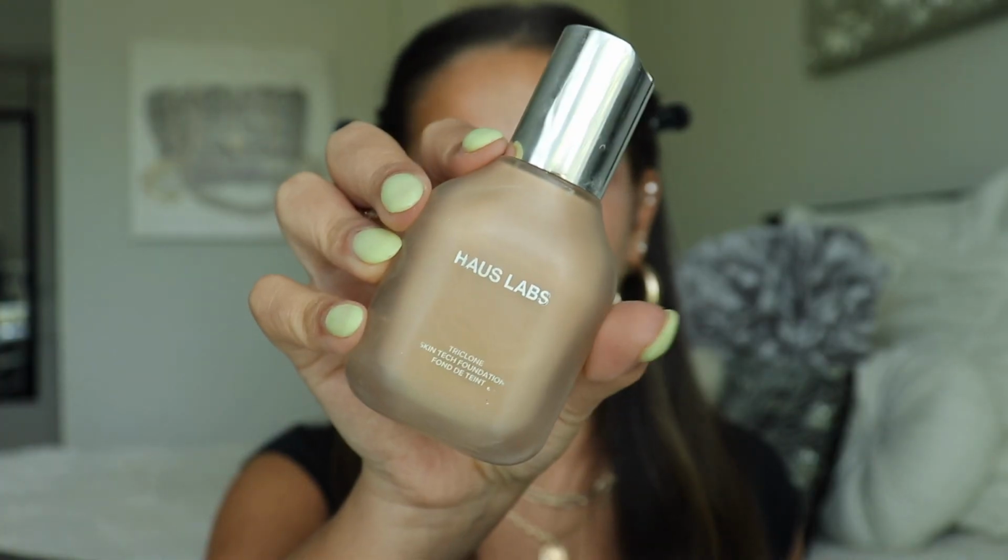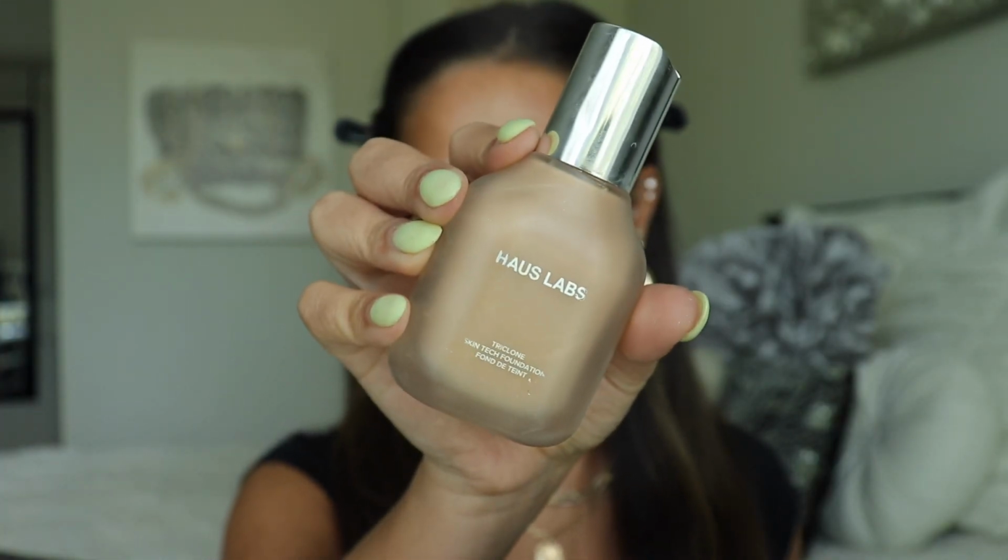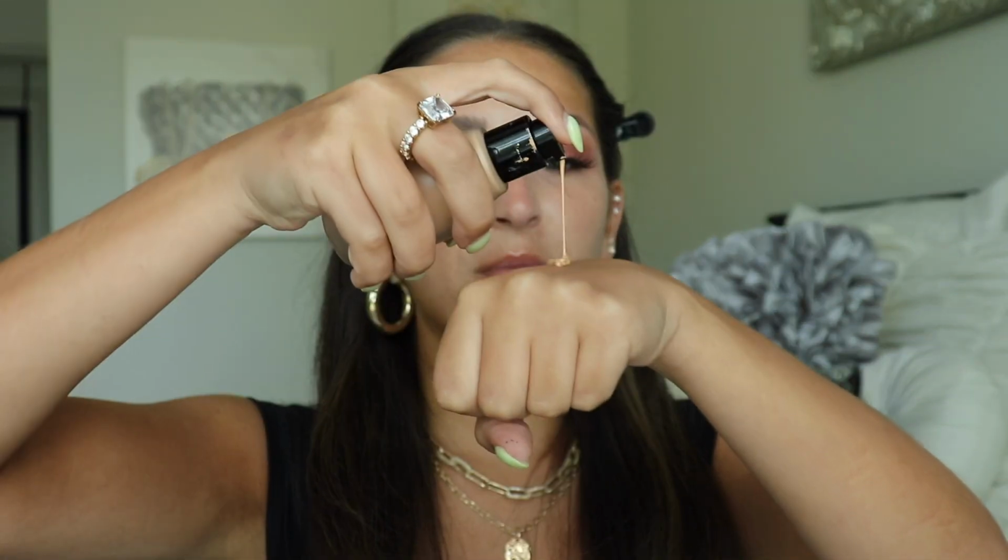For foundation, I thought it was very fitting to use my favorite foundation of all time, and that is the Haus Labs foundation. For a super natural look, I suggest taking 1 pump of the foundation and putting it on the back of your hand, and then with a brush, I take a little bit off the back of my hand and then start applying from the bottom of my face, working my way up to the center. And this technique is going to give you a very natural and light appearance to your skin.